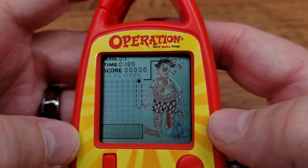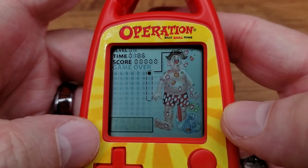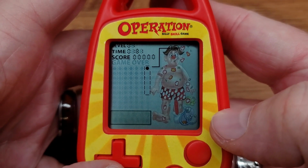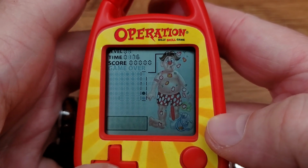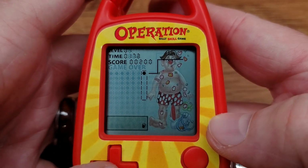So here's the way that it works, and you gotta be careful with the light to make sure you can see the outline of the little LCD. What happens is for each of the different little parts of the body you have to take out, you have to navigate a little maze, and you can only see a portion of the maze. So you can tick down here. When I get that far, it tells me the next little bit. And this is a race against time.